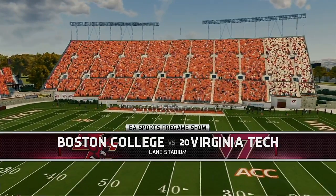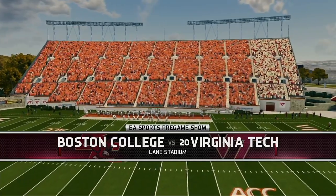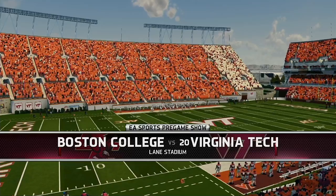Scenery of Western Virginia surrounds Lane Stadium in Blacksburg. The players have slapped the Hokie Stone and they're ready for this one to get started. Let's head down to the coin toss now.